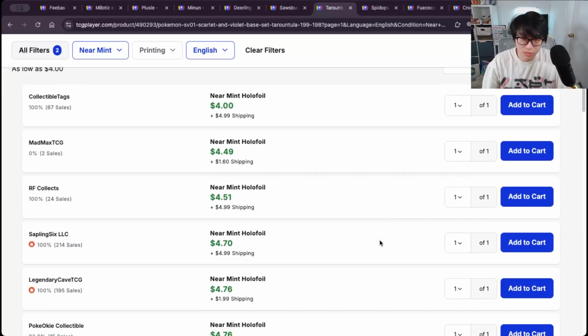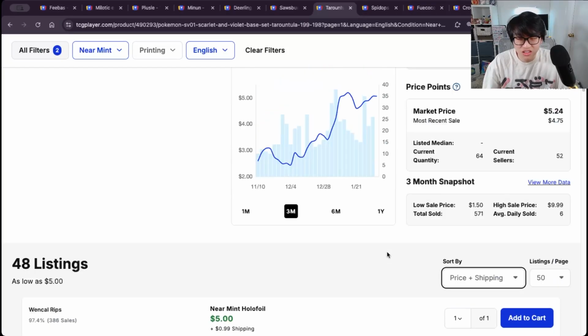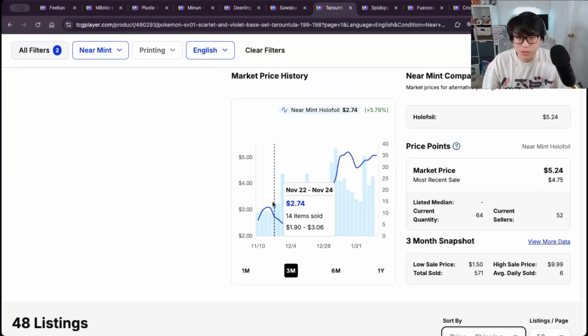Let's just take a look at the price, like I mentioned very briefly. Price with shipping, see it's like $6. I think this has actually gone up a little bit over the last couple days.